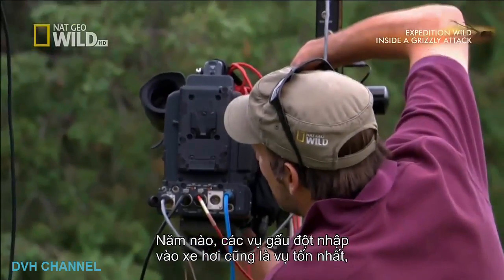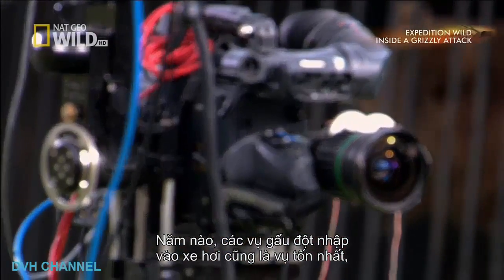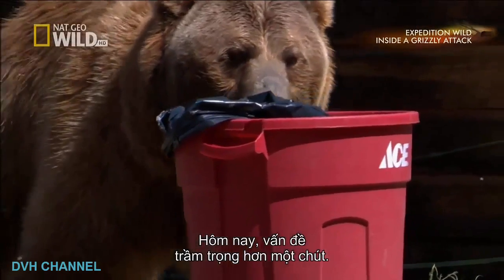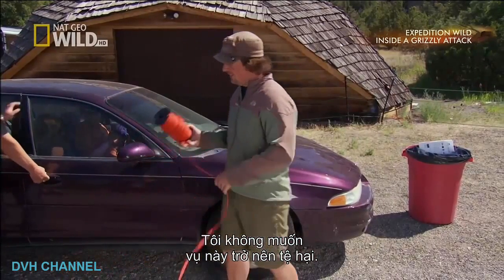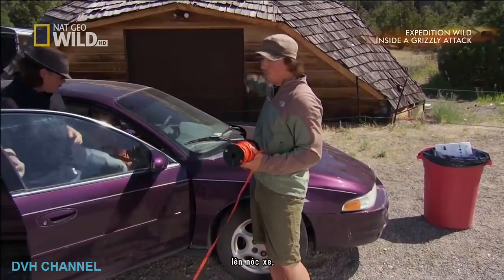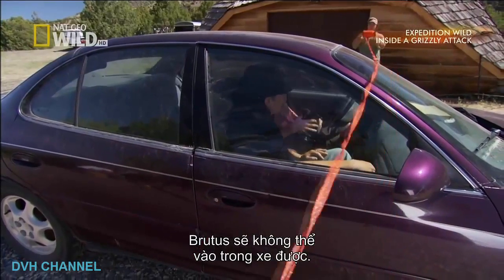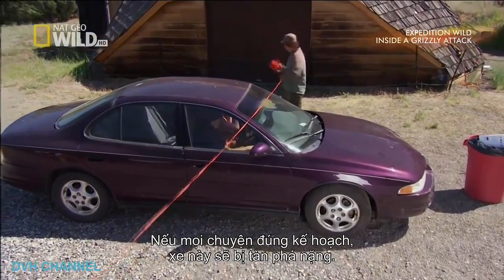Every year, car break-ins are one of the biggest and most expensive bear management problems. And today, the problem just got a little bigger. Now, I don't want this to go really bad, so obviously I gotta protect my team here. So I'm gonna put a little hot wire over the top of this car so Brutus can't actually get in the car with him. If everything goes right, there's not gonna be much left of this car.